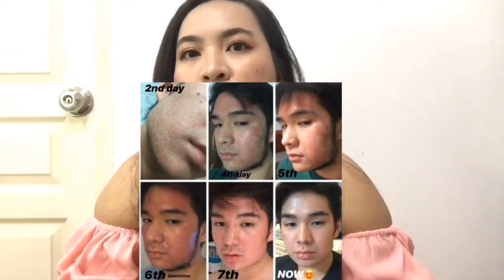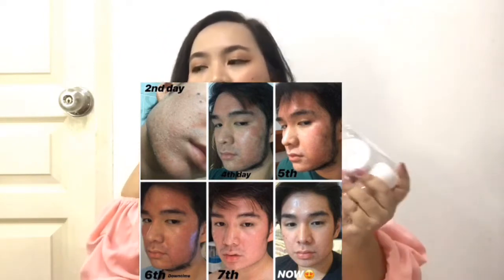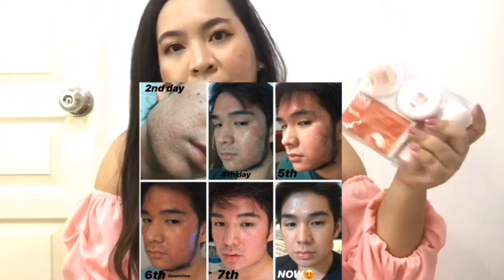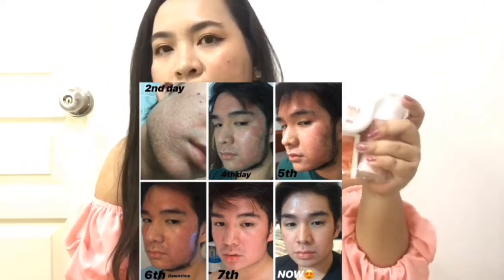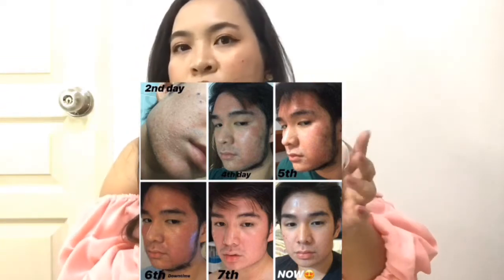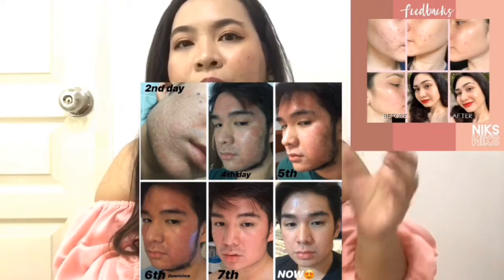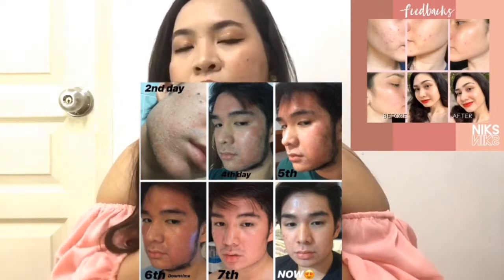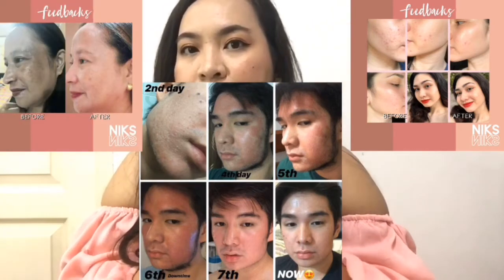Medyo kinakabahan ako dun sa peeling part, but I'll be inserting a picture here on what to expect when you're going to use this product. And nga pala mga besh, this one, they are very strict on the pricing. So, ang SRP niya is 550 pesos for the set. Okay, so I believe that's a steal already. Because, apat na products na siya doon sa in a pack for just 550 pesos.